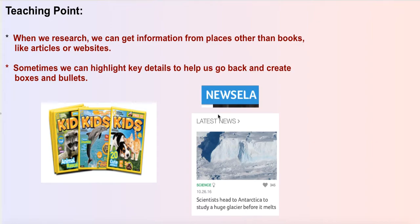And girls, today we're going to continue our lesson on note-taking, and our teaching point is that when we research, we can get information from places other than books, like articles or websites. Sometimes we can highlight key details to help us go back and create boxes and bullets.